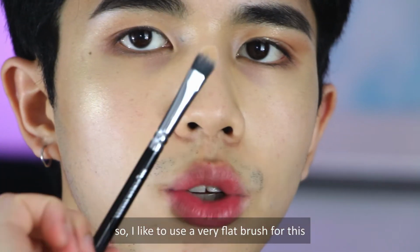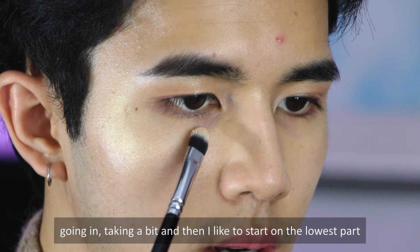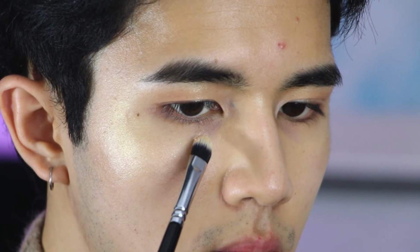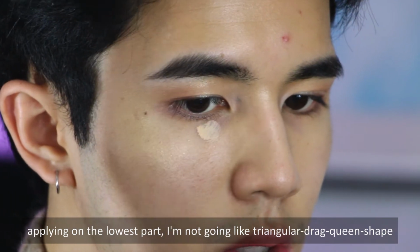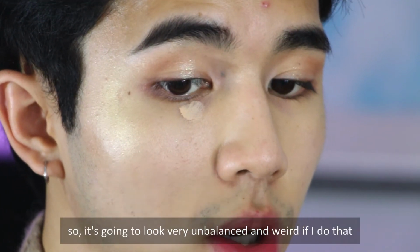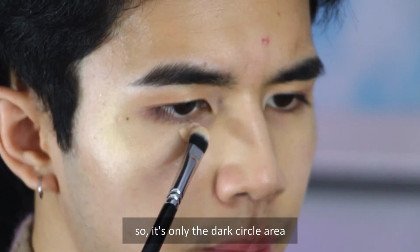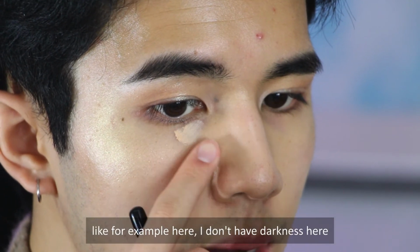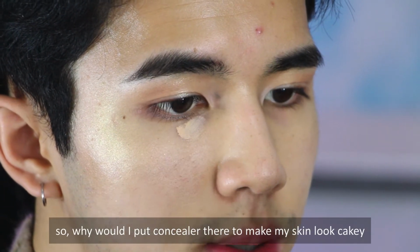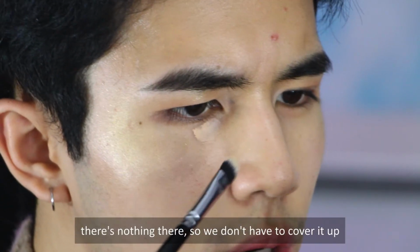I like to use a very flat brush for this, going in, taking a bit, and starting on the lowest part, applying it on the lowest part. I'm not doing a triangular drag queen shape. I don't have foundation on, so it's going to look very unbalanced and weird if I do that. So it's only the dark circle area, the darkest. For example here, I don't have darkness, so why would I put concealer there to make my skin look cakey? There's nothing there, so we don't have to cover it up.